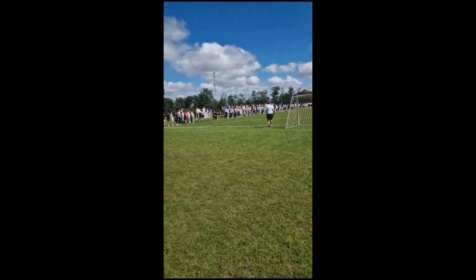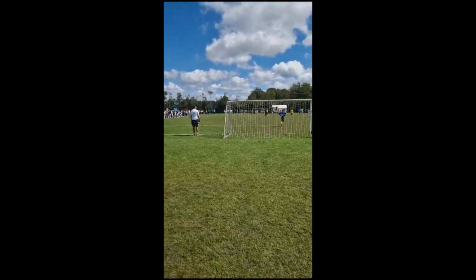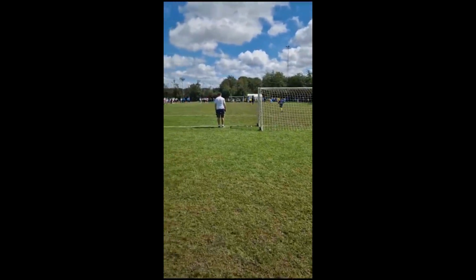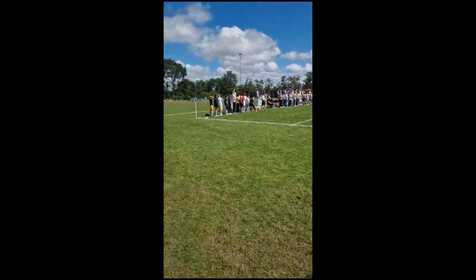I believe this is a final that Lou is on. I don't know if he's got any lineups, I can't really see, but that's a decent crowd.